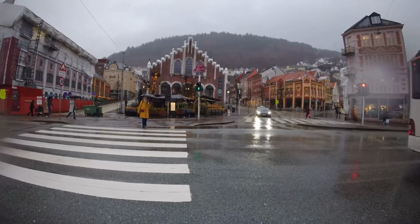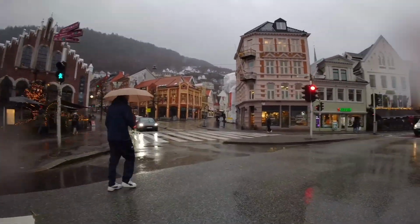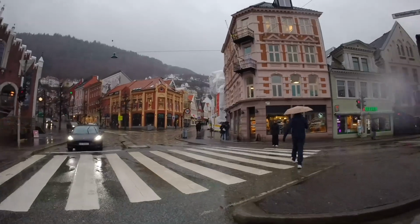There's not many people around at all. Normally this junction here, you struggle to cross it because there's so many people. There's a few, but there's nowhere near enough. And I wouldn't be able to cut this corner normally. With the amount of people and traffic, it wouldn't be possible.